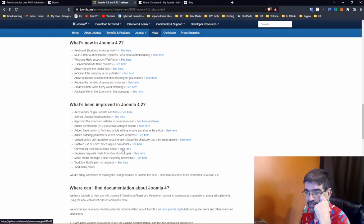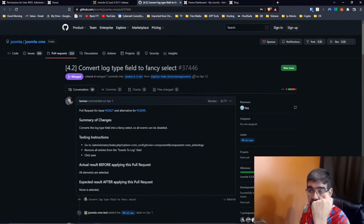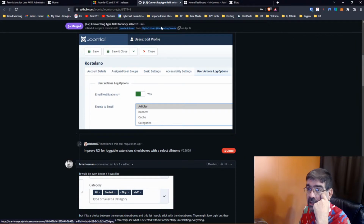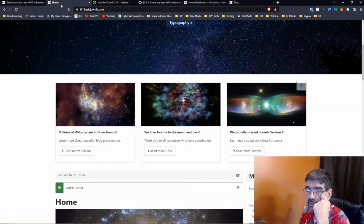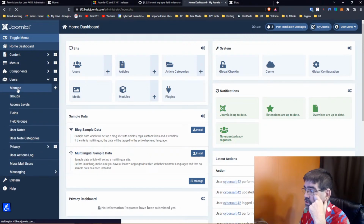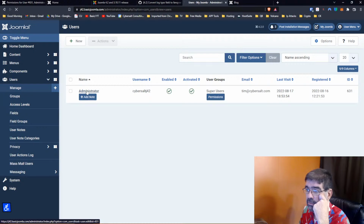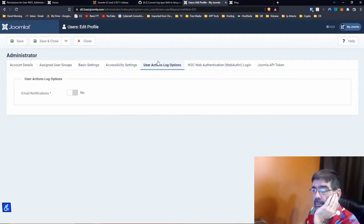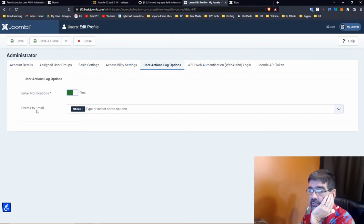Convert log type field to fancy select. Okay. Converts a log type field into a fancy select so all events can be disabled. Go to the user profile in the activity log tab where you can also define a list of extensions for sending notifications. Yeah, why don't we do that? Because that's a cool area. Here we go. Content. That's right. Users. Manage users. I'm going to go into here, and then I'm going to go user action logs. So if I want to be emailed about notifications of user actions, I've got the events to mail.